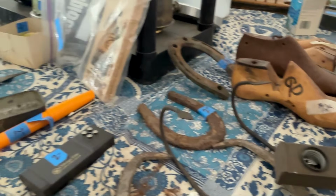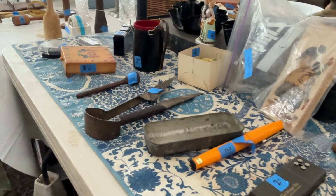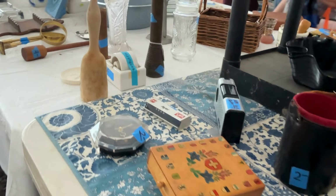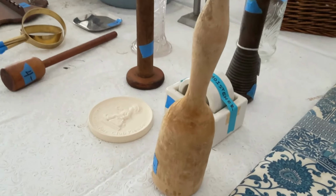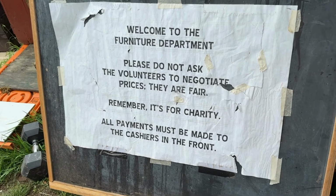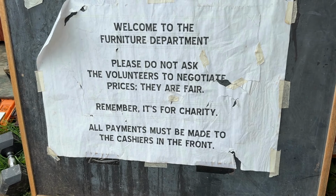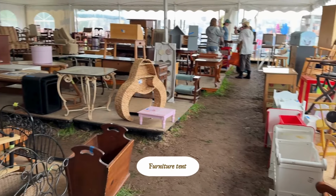There are a range of prices depending on what you're interested in. Since we were there on the last day of the event, they were reducing prices even further. For example, while items in the home goods section had prices on them, they were allowing you to group items for a reduced rate. So instead of buying one thing for $5, it was like you can get 3 things for $5. In the furniture tent, everything was half off.